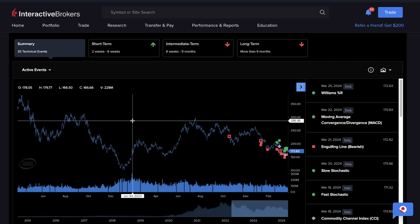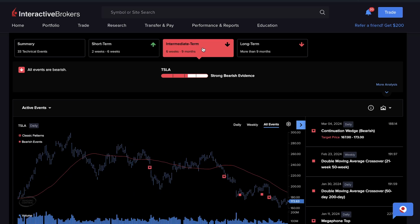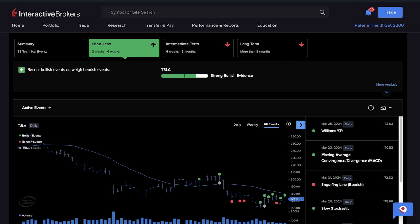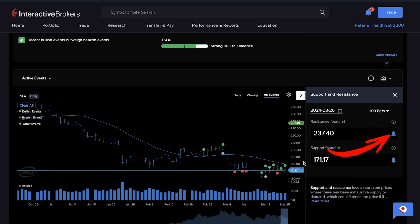Here, you'll find a quick chart analysis which will tell you where the stock might go in the short term, intermediate term, and long term. Then if you scroll down, you will see different support and resistance for the stock depending on which period you are in. If you tap on them, then tap on the bell icon, you'll be able to add an alert to notify you via email when a stock reaches the prices.